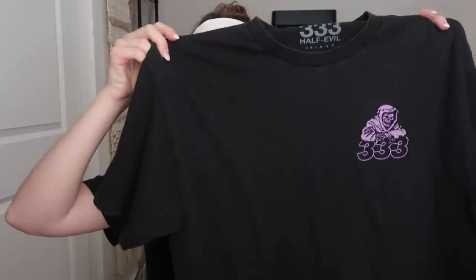I also have this Triple Three Half Evil tee. That is like a streetwear brand. Usually, as you guys know, TJ does my shipping, but he is so busy at work right now. So he was like, is it okay if you ship? I'm like, absolutely. I've done it for many years. He does work full time, so he doesn't help me full time. He helps me as he can, and some days he's just really busy.